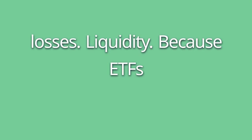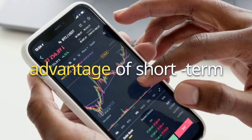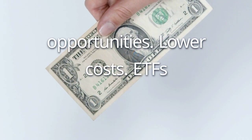Liquidity. Because ETFs trade like stocks on exchanges, they offer high liquidity. Investors can buy or sell shares throughout the day at market prices, making it easy to react to market changes or take advantage of short-term opportunities.